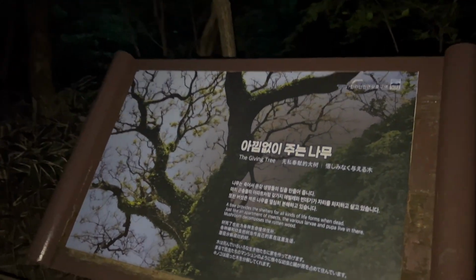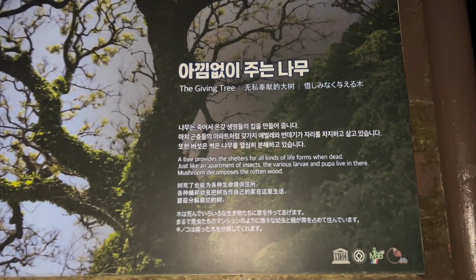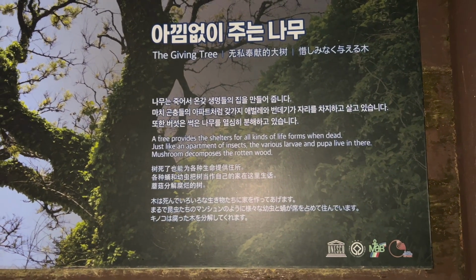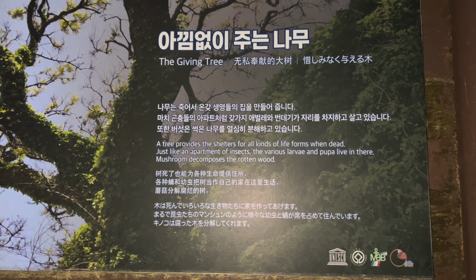The Giving Tree. Not sure what it says, but oh, there we go. A tree provides shelter for all kinds of life forms. It's just like an apartment of insects, of various larvae and pupae that live in there. Mushrooms decompose rotten wood.